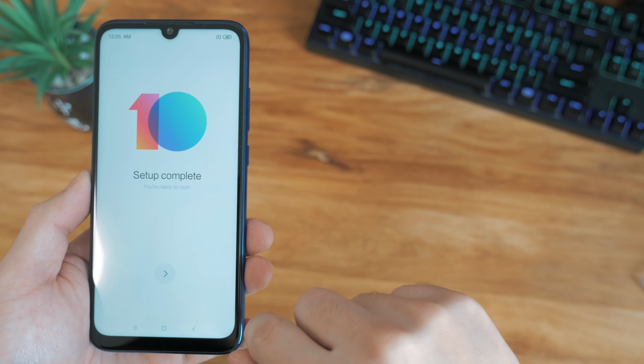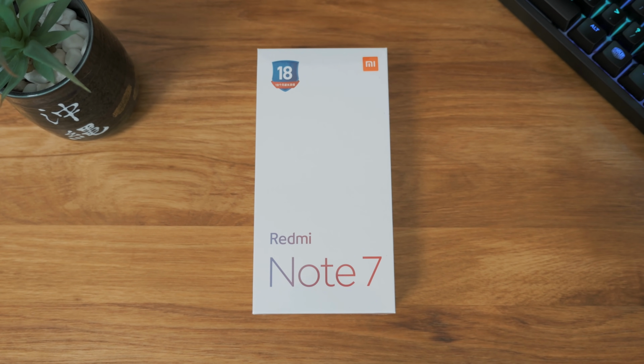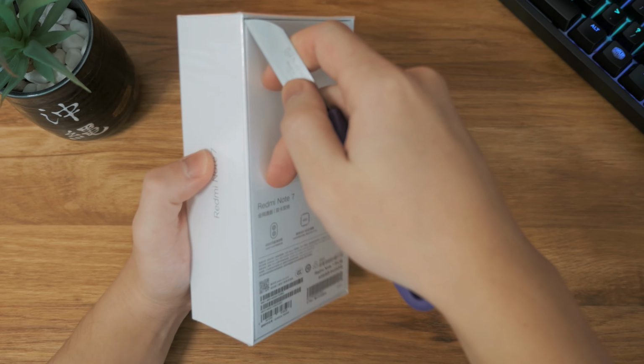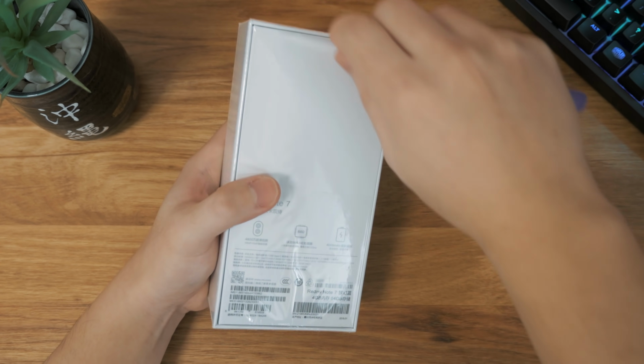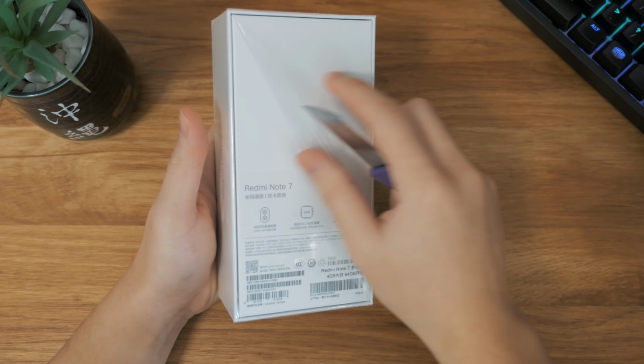Now let's get to the actual phone. The box itself is already different than before. The branding now is printed in letters instead of Chinese characters. The number 18 stands for the extended 18-month warranty, which I will talk a bit more about later.